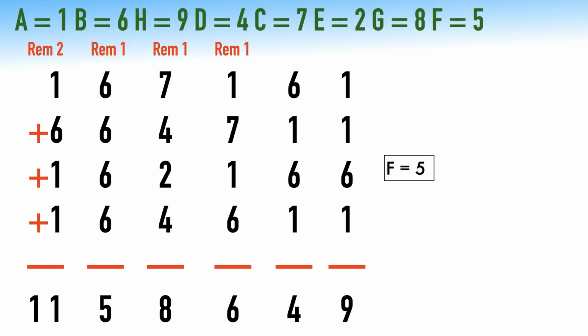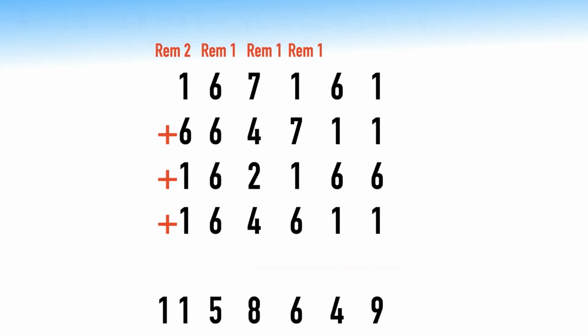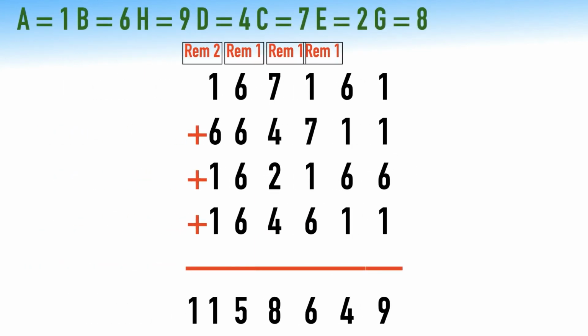So the complete addition looks like this. This is a hard math puzzle and requires a systematic approach to find the solution. If you follow these simple steps, which I have explained in this video, it will definitely help you to solve these kinds of problems in a minimum time.